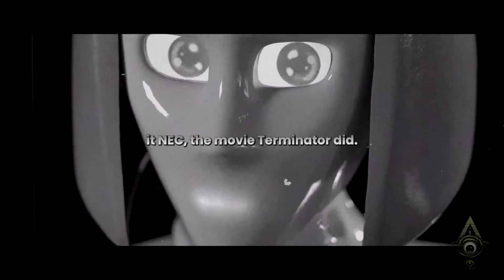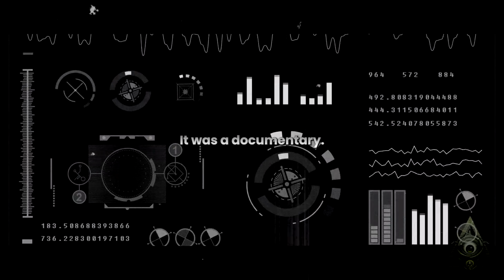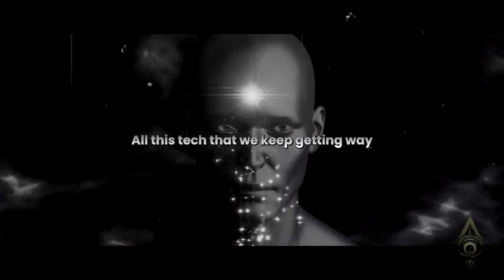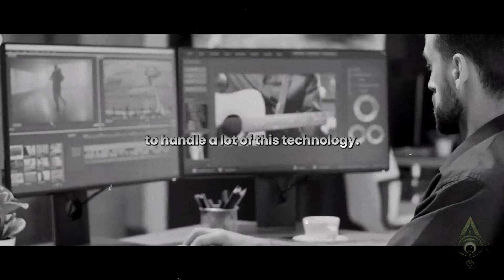Isn't that the movie Terminator? Didn't we already watch that movie Terminator? We didn't learn anything from the Hollywood movie. It was a documentary, and now we're living it in real time. We got to be careful. All this tech that we keep getting way before we are consciously ready to even handle it. We're not spiritually ready to handle a lot of this technology.